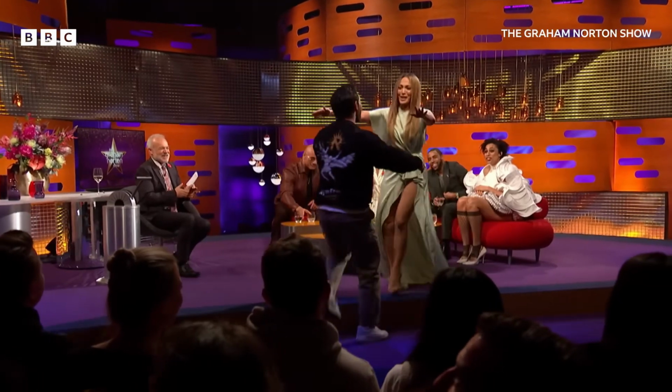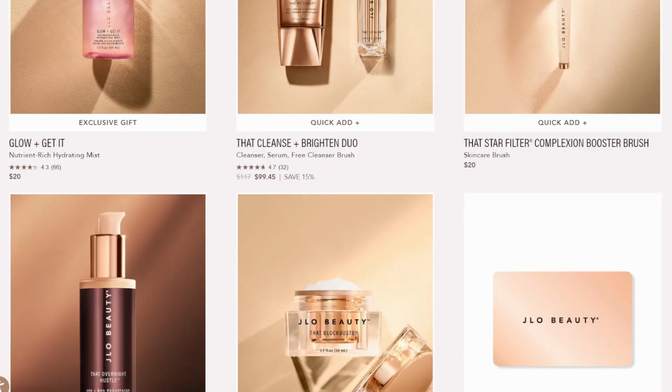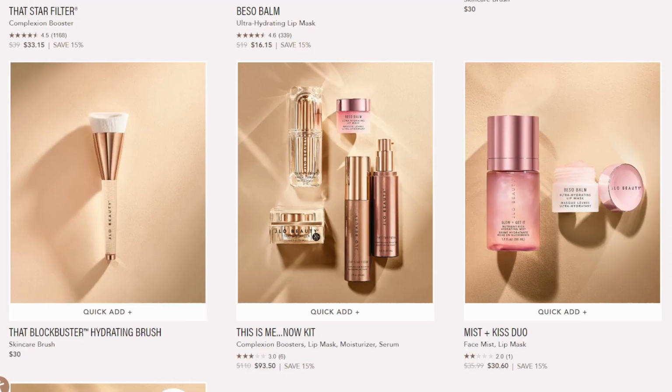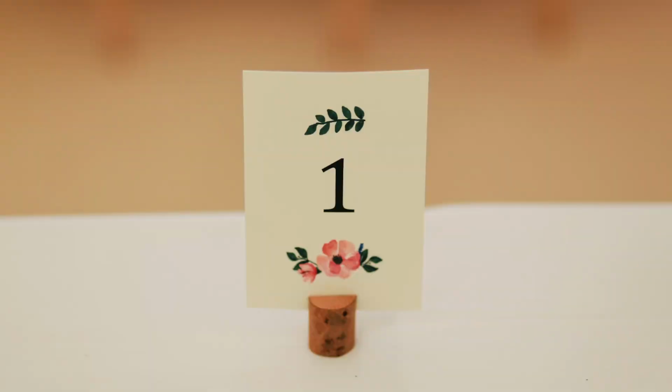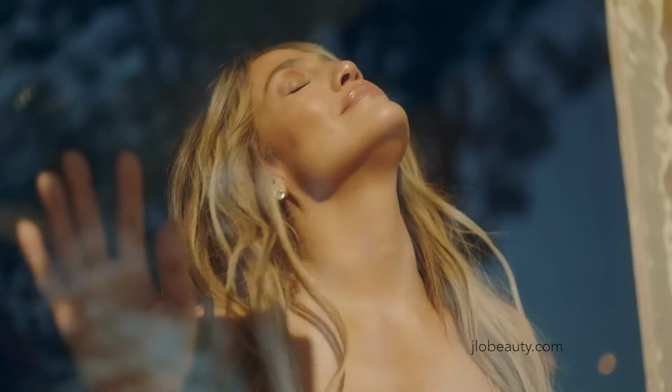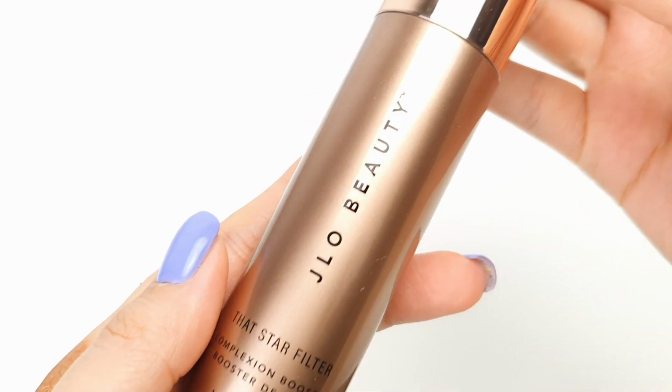As a big Jennifer Lopez fan, since the launch of her JLo Beauty brand, I've tried almost all of her JLo Beauty products. But, fast forward to today, there's only one that really stood out, and that I still use. The JLo Beauty That Star Filter Complexion Booster.